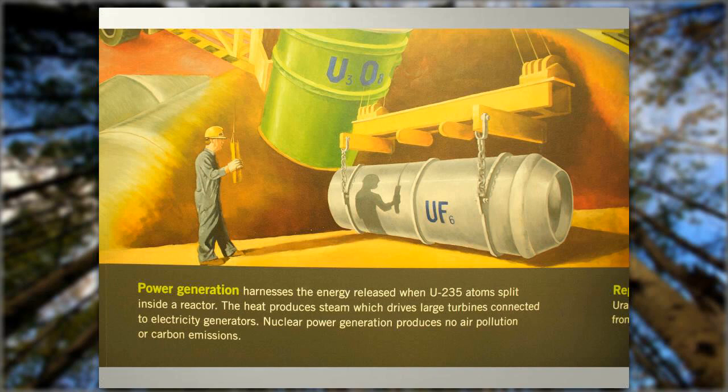Now, the last slide I have here is a snapshot from the wall of the Saskatoon Airport, where they have this fantastic mural that covers an enormous space, all devoted to the nuclear fuel chain or cycle. It's celebrating and idolizing, really, Cameco Corporation. Here's one of the panels. It says, power generation harnesses the energy released when U-235 atoms split. The heat produces steam, which drives large turbines. Nuclear power generation produces no air pollution or carbon emissions.